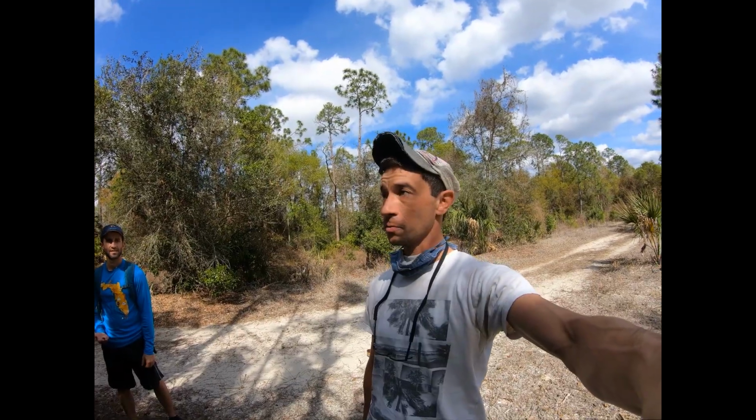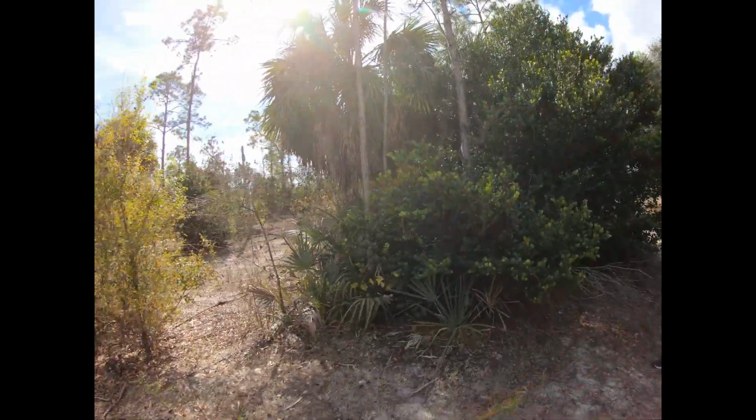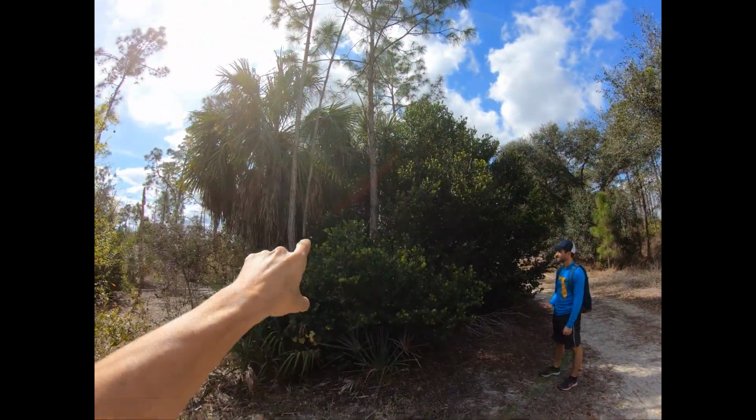Actually down here in South Florida visiting him, and we're hiking at, is this Pine Lake Preserve, Bonita Springs, Florida. It's a beautiful place, although it could use a good burn. Anyway, I want to talk about this plant here, this shrubby looking plant you see.